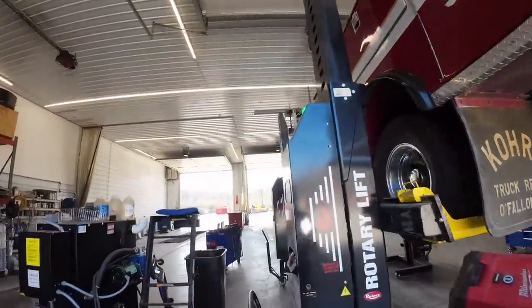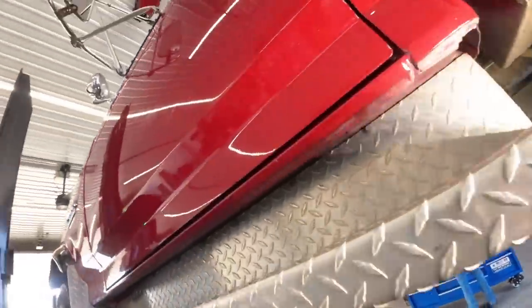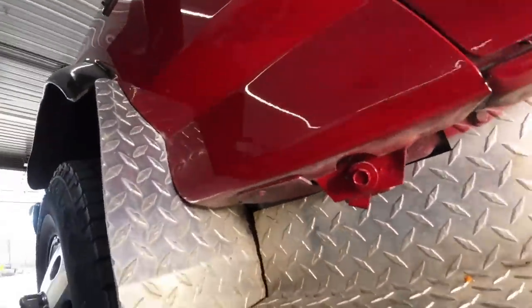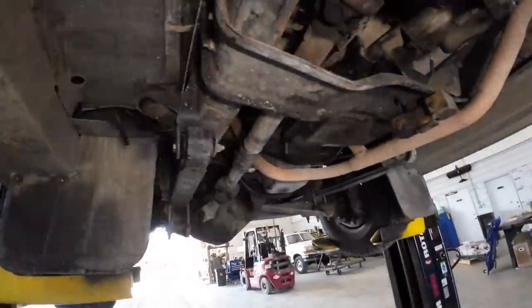But it is clean. We'll look out here. You guys can see in there. And it's spotless down through there. Another spot they like to rust out is right here. Super clean. Go to the other side and take a peek at it.